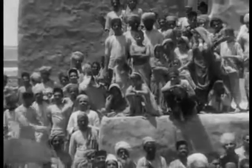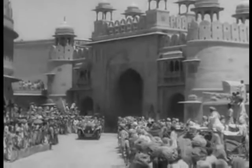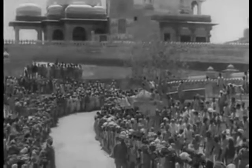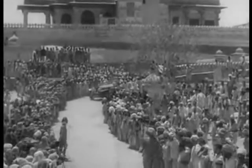The people of Bikaner, like all Indians, enjoy any kind of procession, and they gather to see their ruler drive along the streets. It is strange to find so much life and so many people in a town in the middle of the desert.